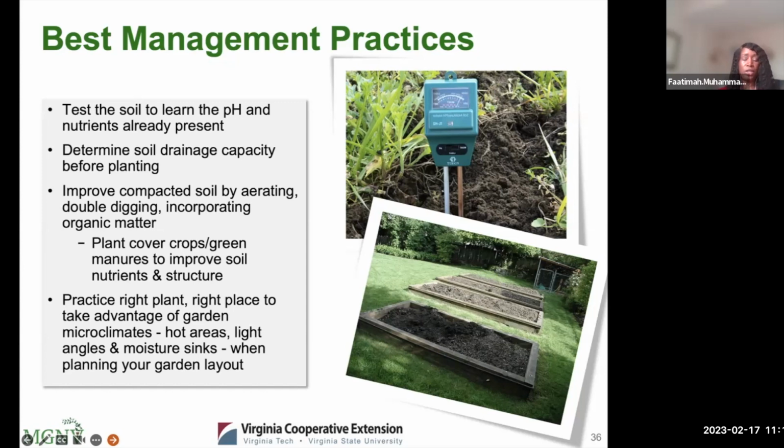Determine the drainage features of your garden. Earlier today, we were talking about growing carrots and making sure we have carrots in loosely planted soil. I've grown carrots before in compact soil and not really getting a good harvest. And then when I changed where and the type of location, I got a wonderful, wonderful harvest from that garden. So the right plant in the right place at the right time. So take advantage of all of those things.